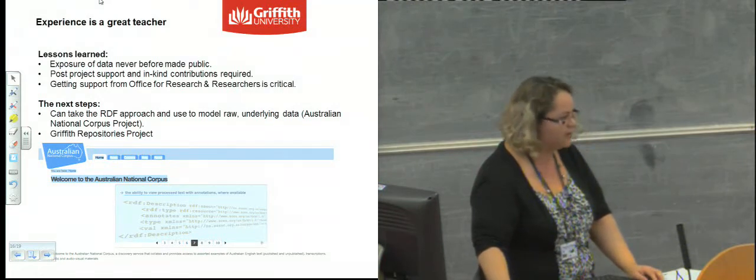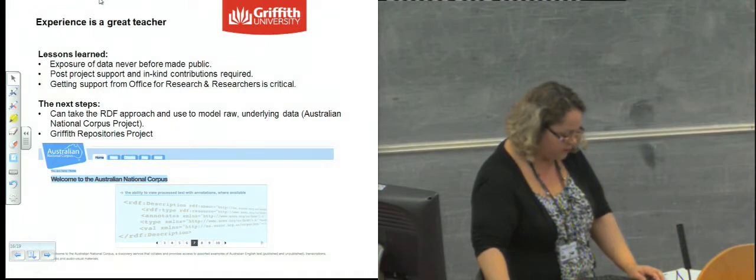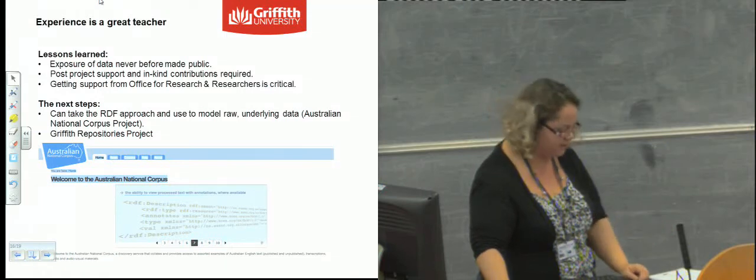So we had to do a bit of in-project support and in-kind contributions and get support from the Office for Research, which was critical because they run the research administration database at the university.